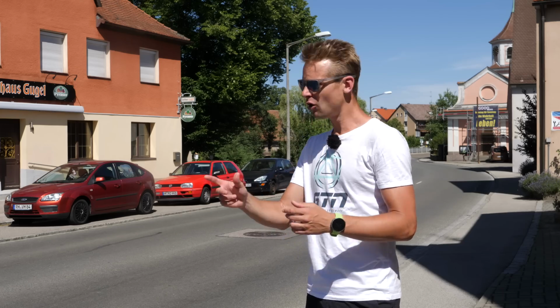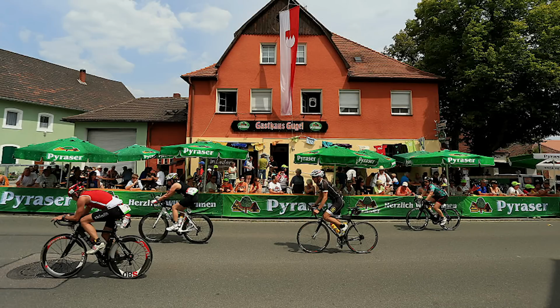Now, I don't think it is actually a full mile in length, but all these cars that you see parked behind me, they will be gone. That will be one long trestle table filled with people sitting, cheering all the athletes as they go by. I guess there'll be quite a bit of beer involved too, as it is the beer mile.